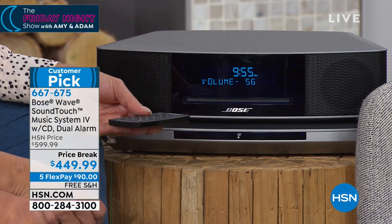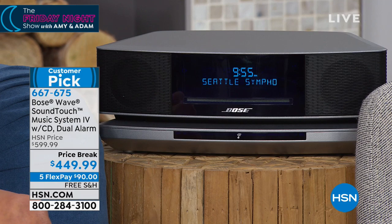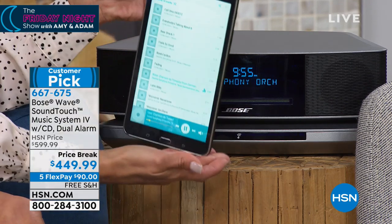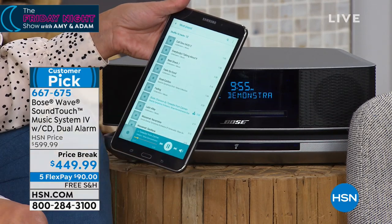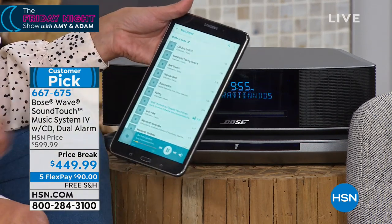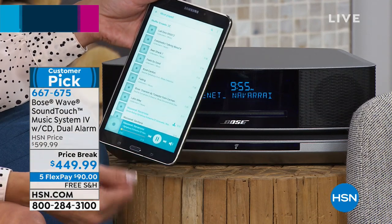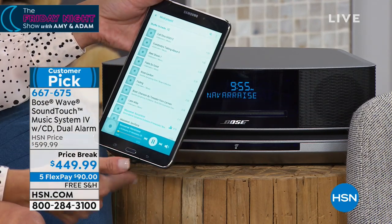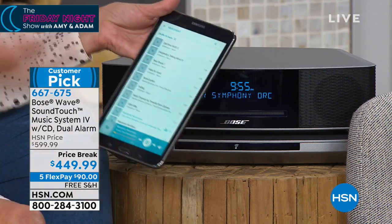And right now I'm controlling the volume with the remote control. But you know what we're actually doing? We're playing the music from the tablet. You can be up to 20 feet away with the remote, but you could be anywhere in your home and be controlling it, connected via the Bluetooth in this case, or the Wi-Fi, and connect to any of the music you already own, or any you want to access.